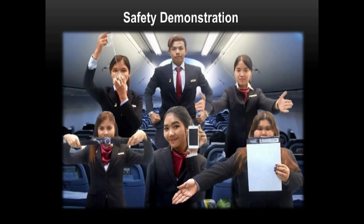Before any takeoff, the flight attendant has to do the safety demonstration for the passengers, because keeping the passengers comfortable is easy, keeping them safe is the hard part.